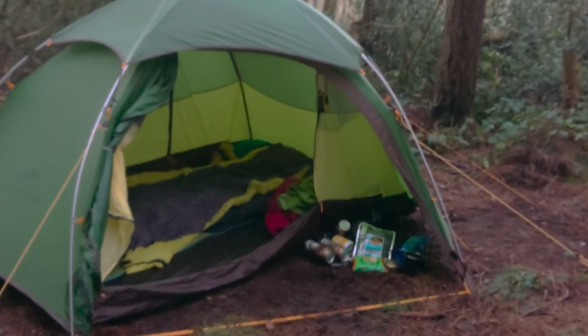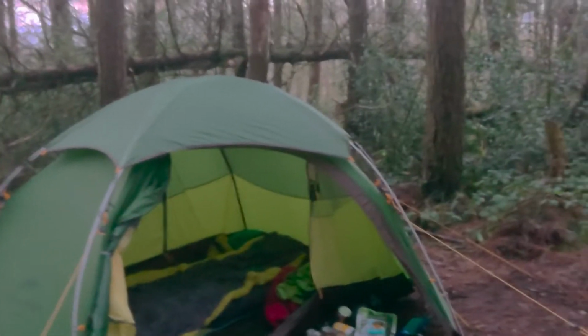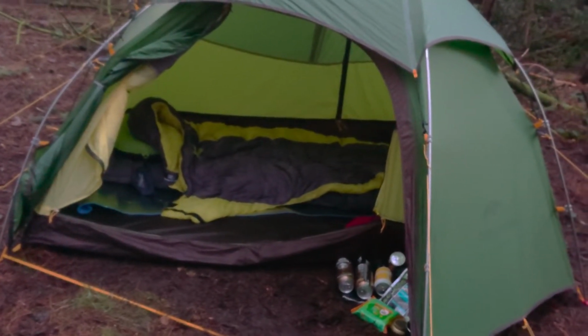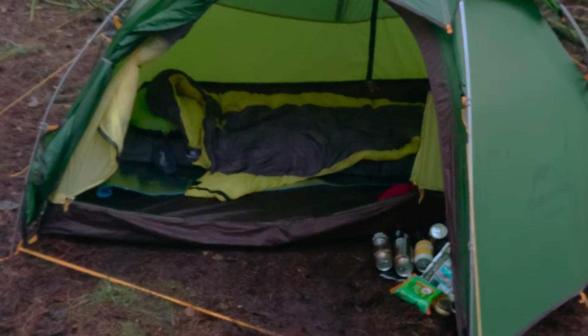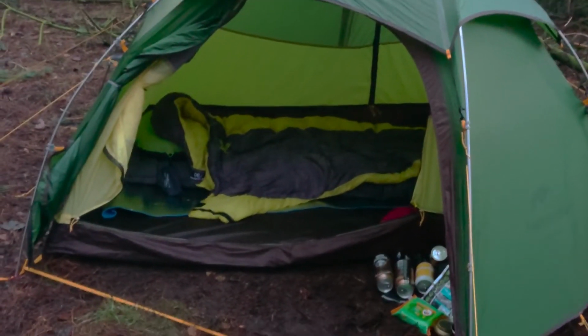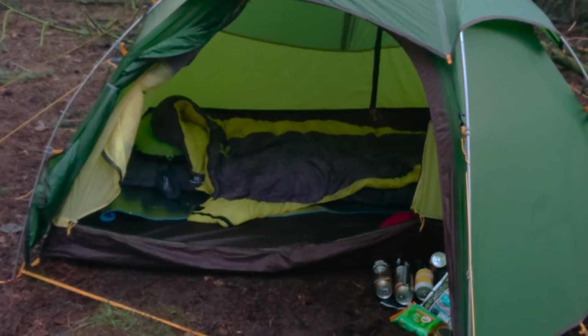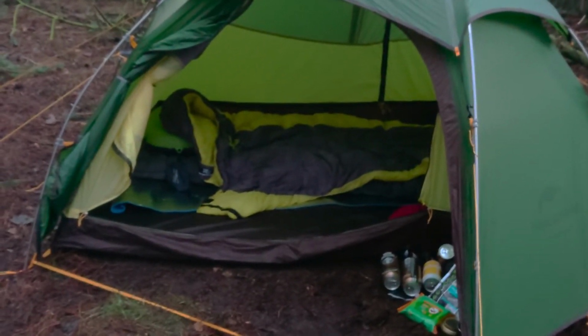So, all set up, ready for the night. Still a bit of light left. It's now 25 to 4, so it's probably only about half an hour left of light. But you'll see my sleep system in there is my Trekology mat, underneath that is like a thermo mat, and then I've got my OEX Fathom 300 sleeping bag. I think it's rated down to a comfort zone of about 2 degrees, but I've got some little special things with me tonight to keep me warm, so that's cool.